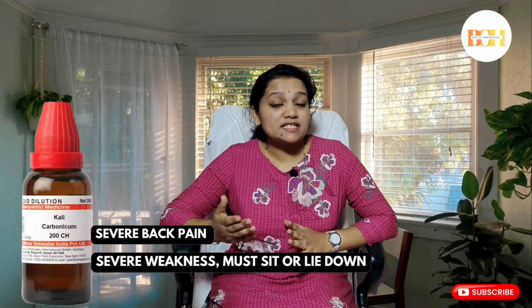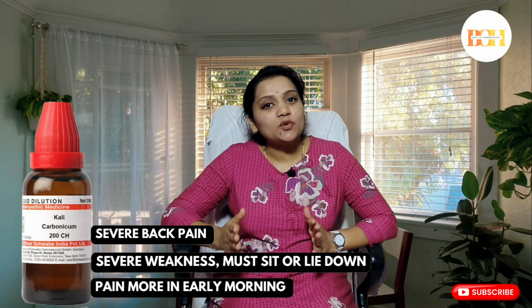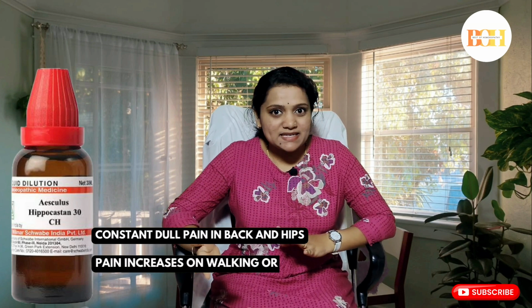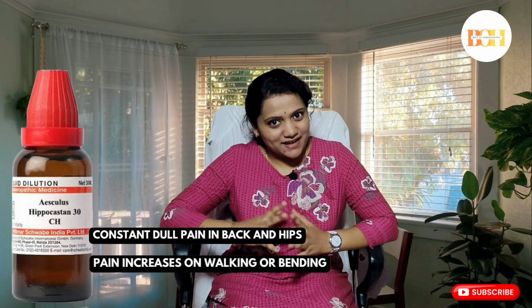If the back pain is more in the early morning, like 3 to 5 a.m., and also if it is felt more on the left side of the back, then Calcarea carbonica can bring about cure. The second remedy is Aesculus hippocastanum. This remedy helps for those people who always have a dull pain in their back and hips. If the pain increases when the person walks or bends and they have to sit down or lie down to find relief, then Aesculus can help.